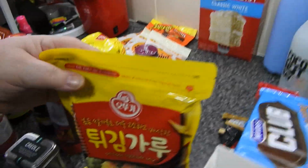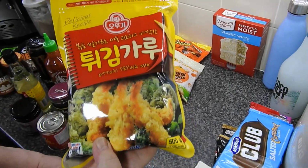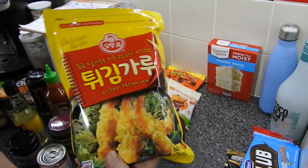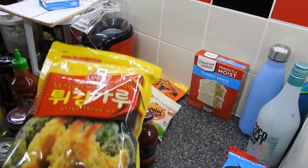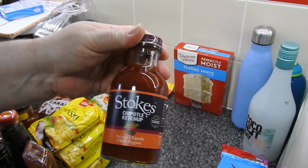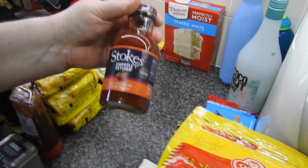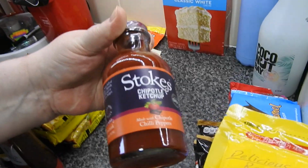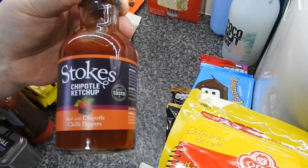This is the Atogi frying mix. As you can see, there's prawns done there. When we do our chicken balls in batter or prawns, we do like this one and the Utaka brand. They're really, really good. The Stokes brand is really good for their sauces. Chipotle ketchup. This is ketchup, by the way. Ketchup made with chipotle chili peppers, so this won't last long, I wouldn't have thought, with Steve, because he likes anything with chilies in.